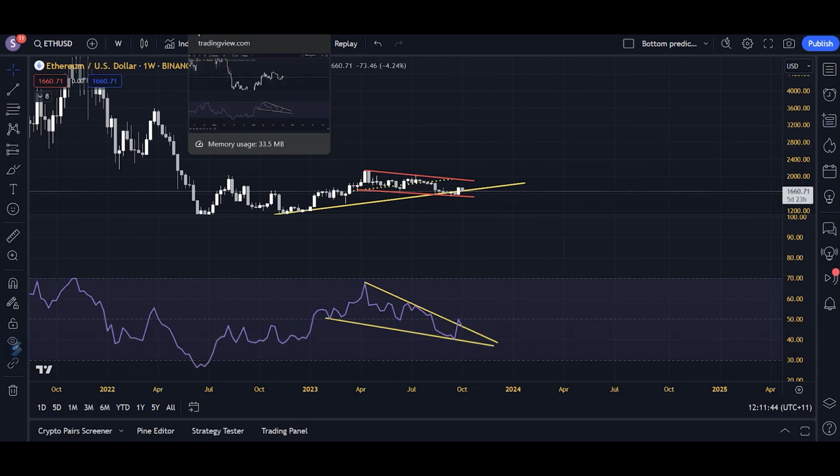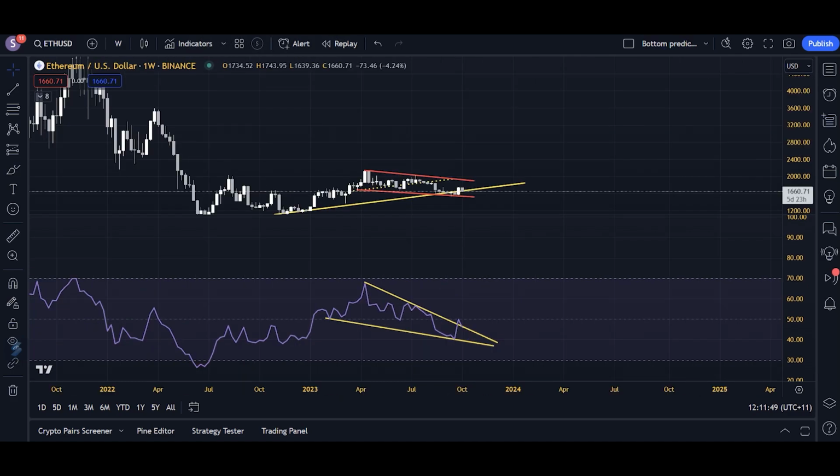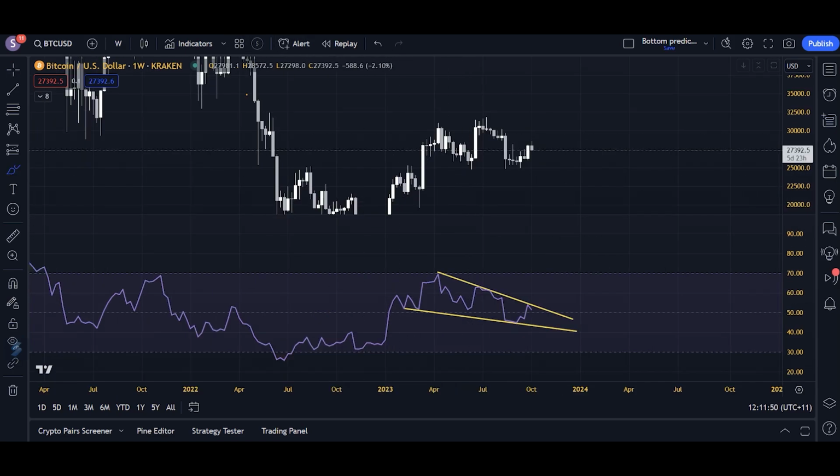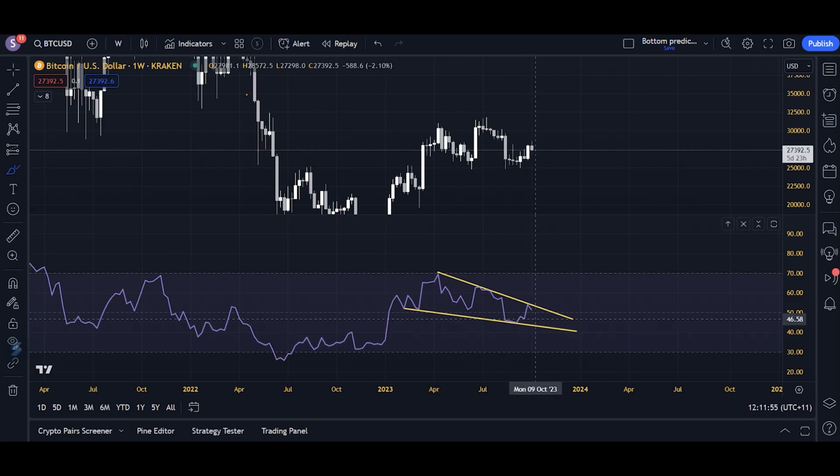It's interesting to note, and this is why I'm bringing it up, that all three of these charts, Bitcoin, total cryptocurrency market cap, and Ethereum, have the same wedge, but total cryptocurrency market cap and Ethereum have front run the breakout. So that could be indicative of Bitcoin seeing a breakout soon.